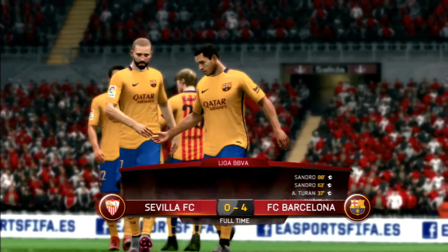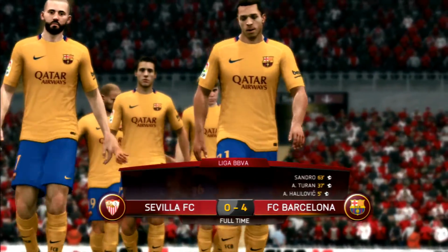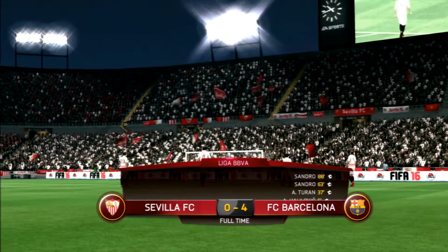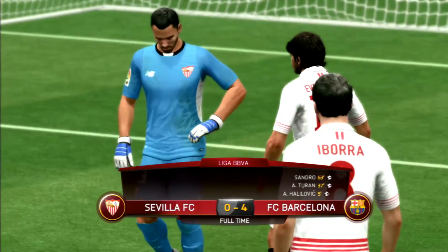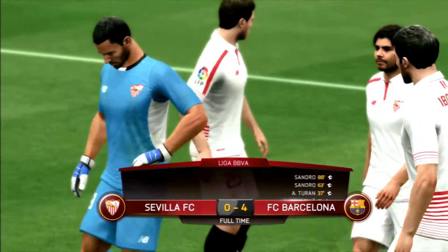Well, it turned out to be a different kind of game to the one perhaps we set up for you at the beginning. Very one-sided. Yeah, you end up feeling a bit disappointed as a neutral because we didn't really get a contest, but the winning team won't be disappointed at all, played well.